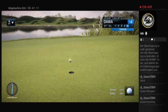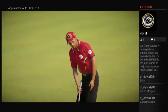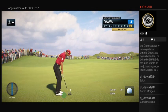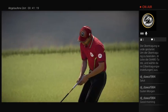So close. Frank had the touch of a plumber right there. Yeah, you'd like a redo, wouldn't you? Wake up, wake up! Trying to limit the damage here. This putt is for bogey.